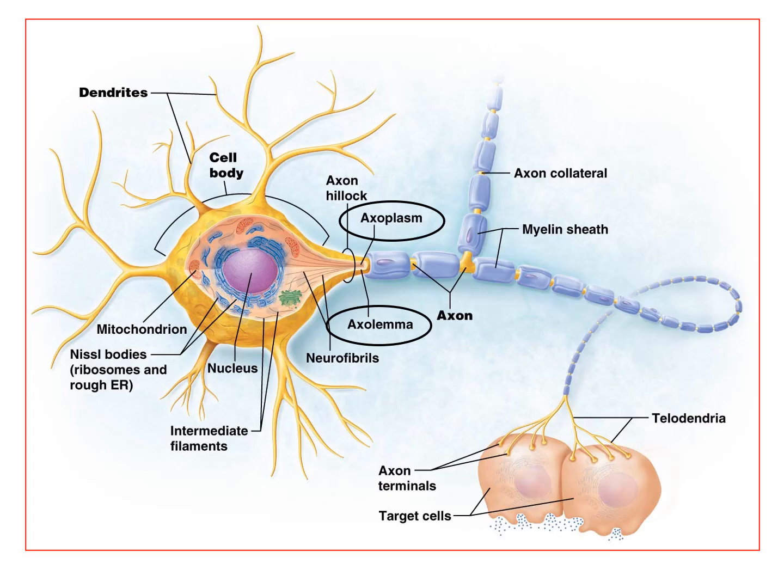So here are these terms here. The axolemma is a plasma membrane, and the axoplasm is the cytoplasm. As we mentioned, it doesn't have any Golgi or protein synthesis, so we have to have what's called axonal transport, where things are moved from the cell body to and from the axon.